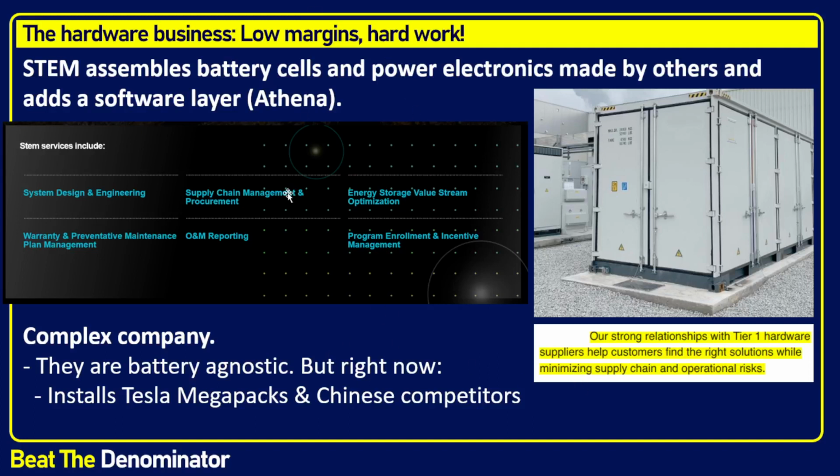And one of the big advantages of STEM is that they are battery agnostic, right? They have their own contacts, many of them in China, and they install a lot of Chinese battery packs, which are significantly cheaper than the elephant in the room, which is the Tesla Megapack. Per my calculation, Tesla Megapacks are about 30% more expensive than the Chinese competition. But when you listen to the conference call, it's important to note that they install Megapack, and that Tesla Megapack is still their number one supplier of battery units. So I believe this is very bullish for Tesla. I believe the success of STEM will lead indirectly to the success of Tesla, because they install Tesla too, and they install the Chinese competition.